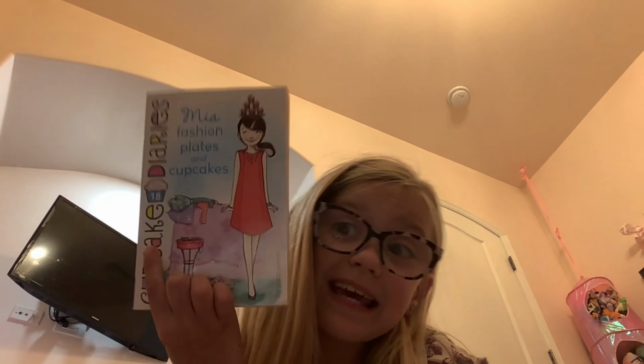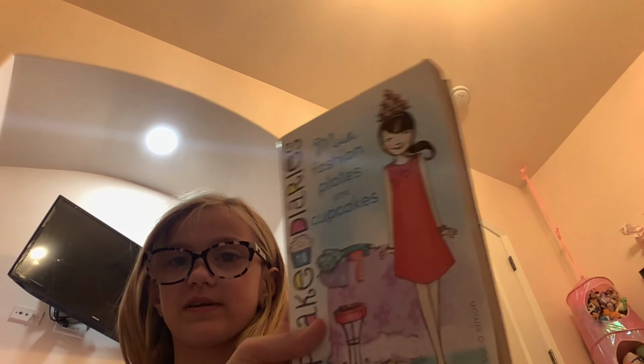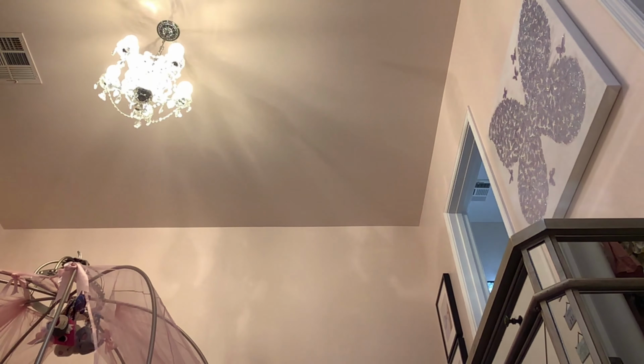Okay, last book. Book 18. Mia, Fashion Plates and Cupcakes. I have book 19 from my school library. So yeah, that's Mia. She's like the fashionista. So yeah. Put that on the stack. You don't even know how heavy it is, but oh my god. They look so beautiful. Like, look at that. But if you held it, it would be heavy, trust me.